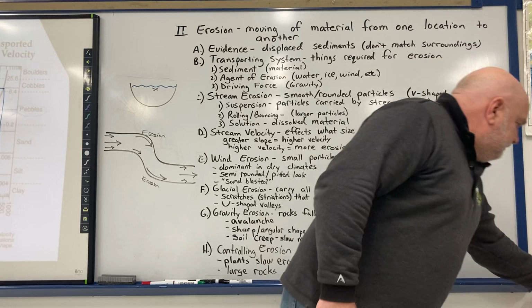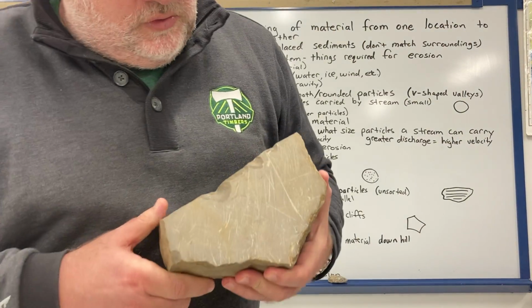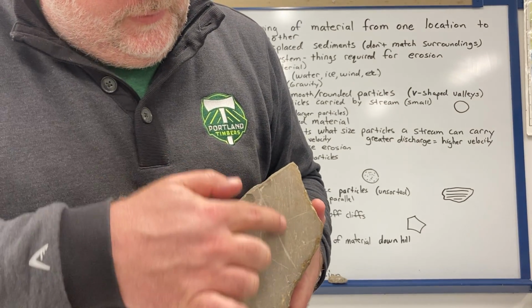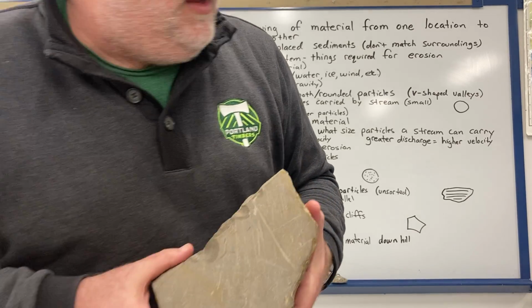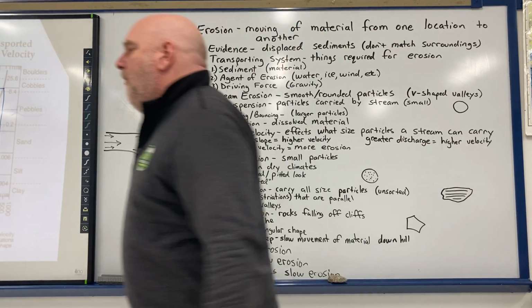Right? So right here is a rock that exhibits striations on it. All right. So sometimes it could be on the rock itself. Another place where you can sometimes see it is on bedrock.